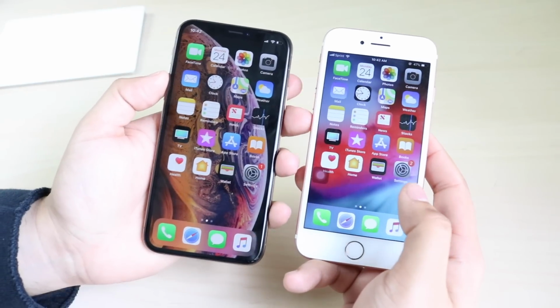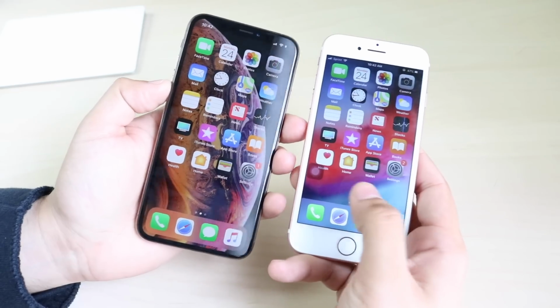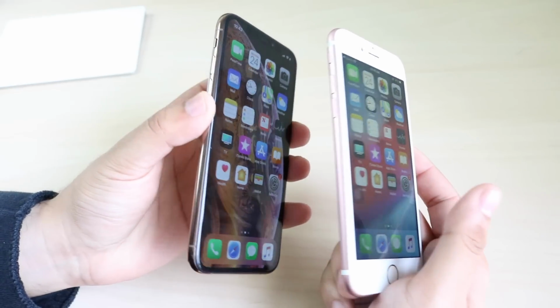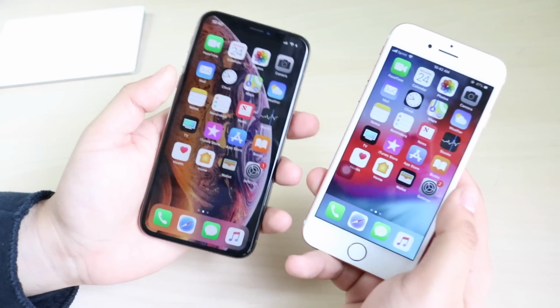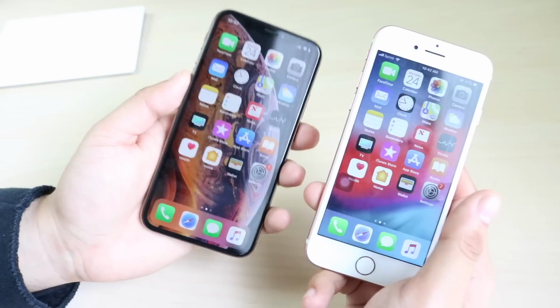Now, some other notable things to note: the iPhone XS looks way better than the iPhone 7. You know, you have a home button here. You have a lot of bezel going around, and whether that pertains to you, that's up to you, but I just like the way the iPhone XS looks. The iPhone 10, XS, XS Max, they all look really good. The screen, like I said, is Super AMOLED on this one.